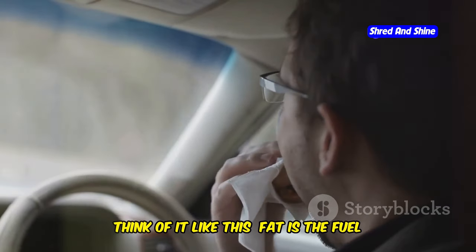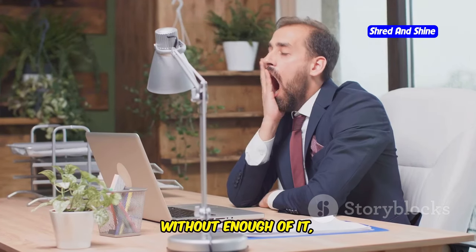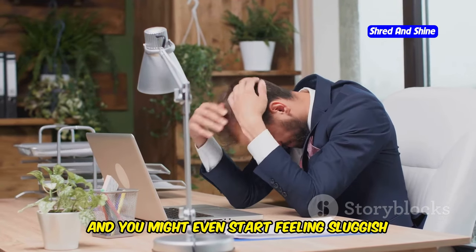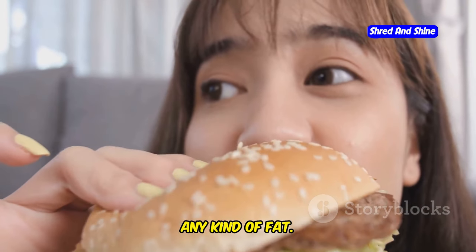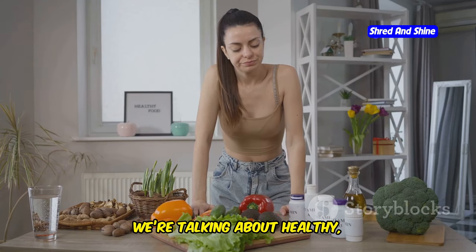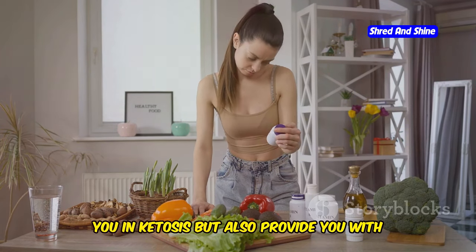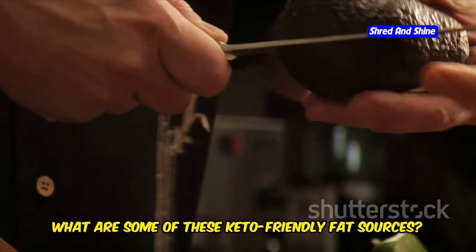Fat. Think of it like this. Fat is the fuel that keeps your keto engine running. Without enough of it, your body can't efficiently burn fat for energy, and you might even start feeling sluggish and weak. Now, I'm not talking about loading up on just any kind of fat. We're talking about healthy, satiating fats that will not only keep you in ketosis, but also provide you with sustained energy throughout the day.